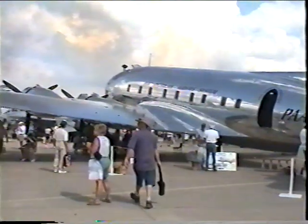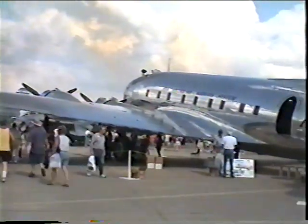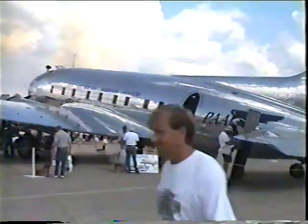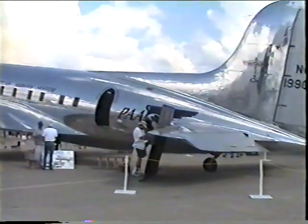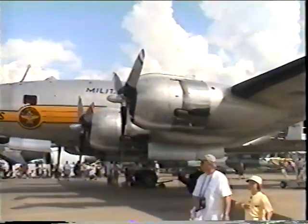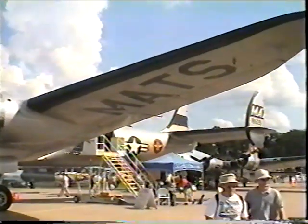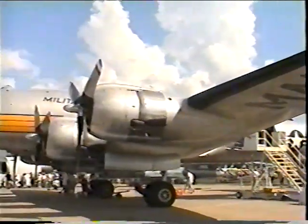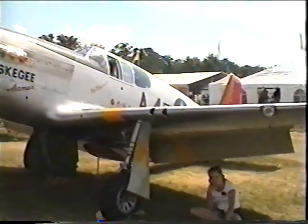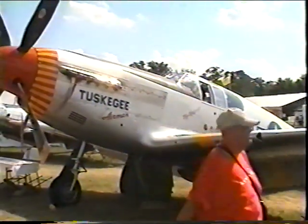This is a Stratoliner. It's a Boeing 307, the first pressurized cabin transport. Pan Am got 12 of them and flew them until the war began. Then they were militarized. This is a Connie that was flown by the United States Air Force. They call it the Super Constellation. Super G. This is a P-51C. It features the straight back instead of the bubble canopy.